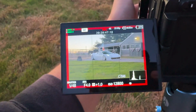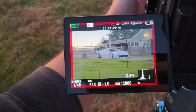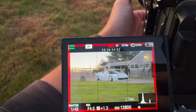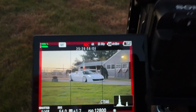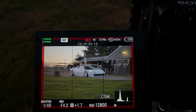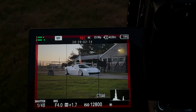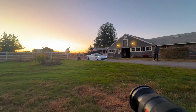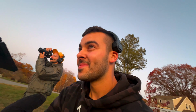So, it was too dark with bumping the ISO, so I got it at the second native ISO, 12800, and S-Log3. I'm going to bump this up just a tiny bit. And that looks pretty good to me. F4, so a little bit more is in focus. Didn't want it to be too compressed. It looks pretty good. Let me tell you guys, this is majestic. I'm enjoying every second.